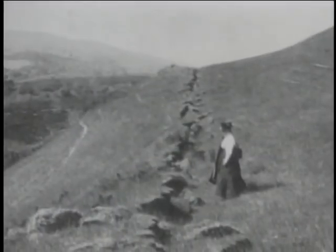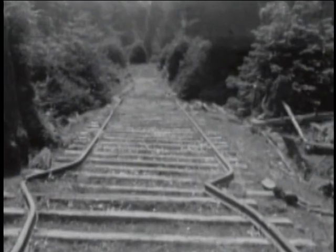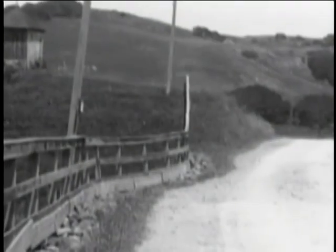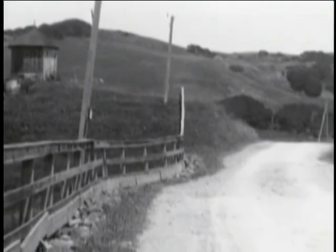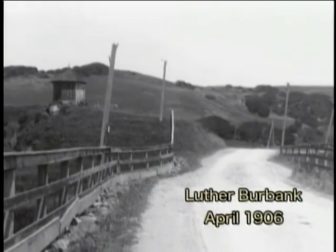We have had slight shocks here for 2 weeks, but are getting used to it. At Sebastopol, the road leading from the main country highway to my residence at Gold Ridge was moved out of its place 3½ feet, making a crooked road out of one that but 1 minute before was straight.